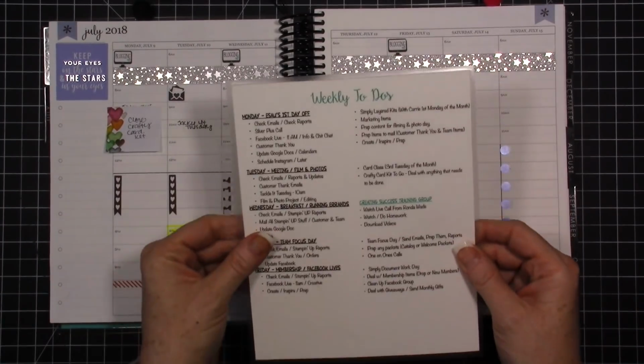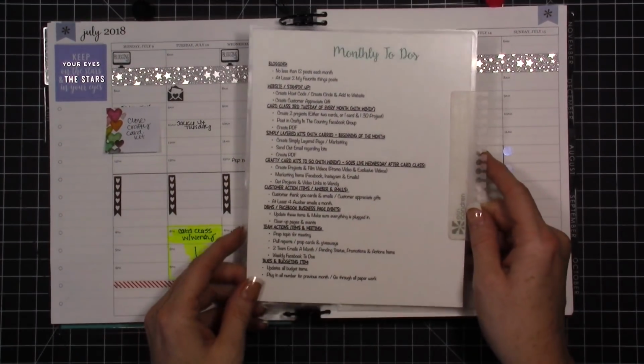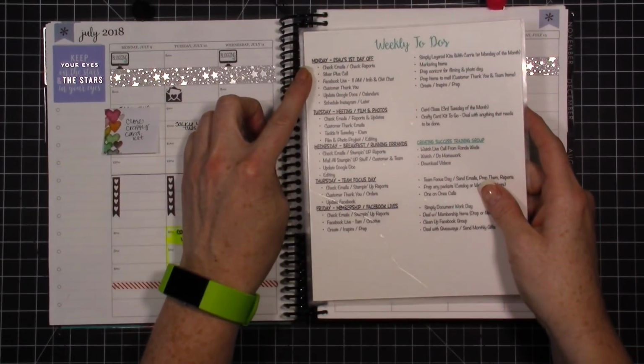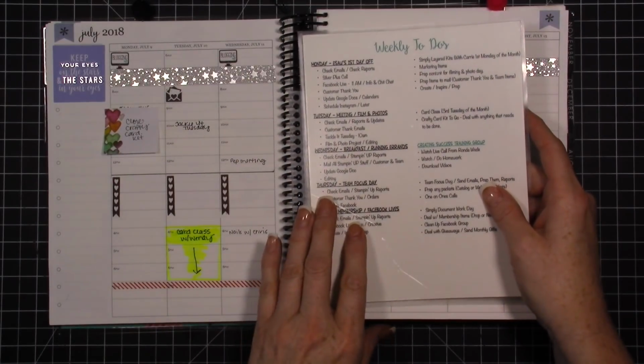So then I have, on a coil clip, weekly to-dos, and when you flip this over, I have monthly to-dos, and this is all for my business. Here I have weekly to-dos broken down to Monday, Tuesday, Wednesday, Thursday, Friday, and it's all the things that I do specifically on those days for my business.